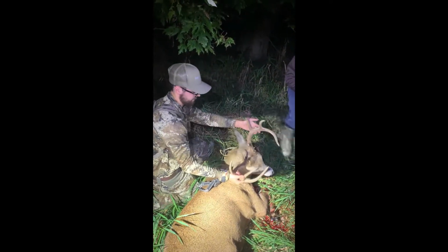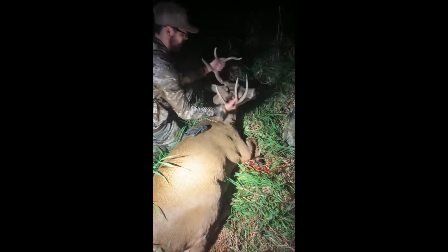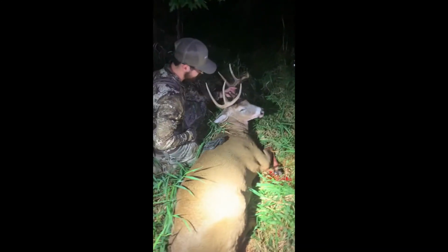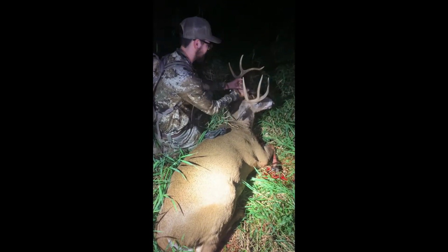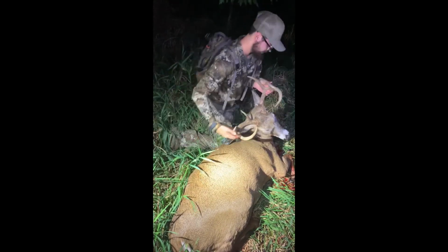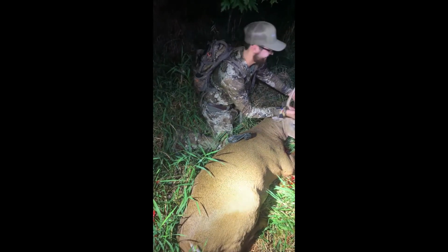Now you see where he stumbled. Yep. He was so scared, but he definitely laid. That's awesome. He started staggering way back there. He's a pretty good sized boy. Look at that. Huge body on him. Yeah, he does. That's crazy, dude.